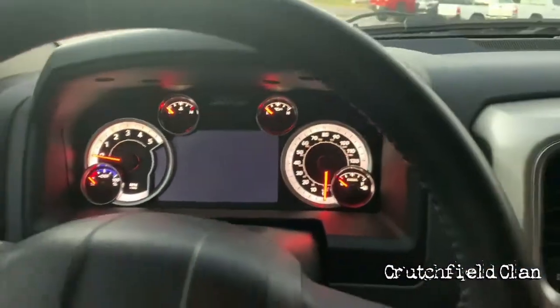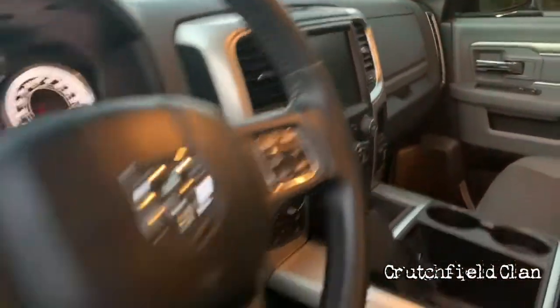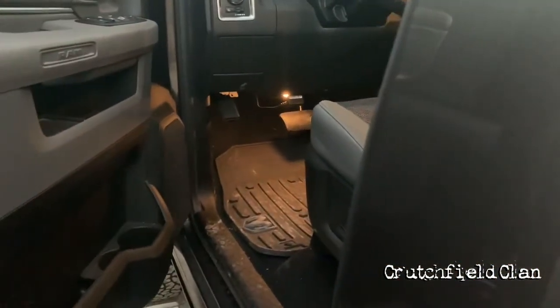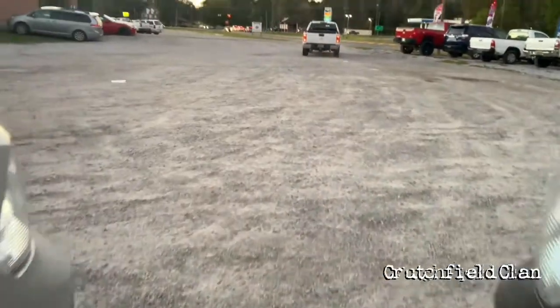So that is what the Outdoorsman looks like in an SLT in 2014. You have a touchscreen LCD in the middle, power seats, all those options. And let's move on over to this one.